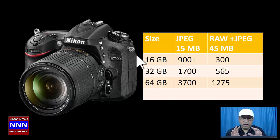Okay, let's look at the memory size of the card and determine how many pictures it can store. If you have a 16 gigabyte SD card, it can store 900 JPEG images, but if you're shooting RAW, it can only store one third of that, and that is 300 images. Similarly, a 32 gigabyte can store 1700 JPEG images and only approximately less than 600 RAW and JPEG images, which are 45 megabytes each. Whereas if you got a 64 gigabyte SD card, which can store 3700 JPEG images and only about approximately less than 300 RAW and JPEG images.